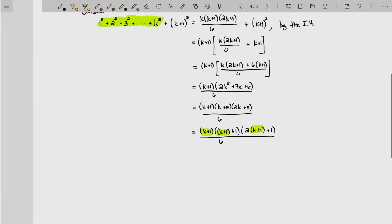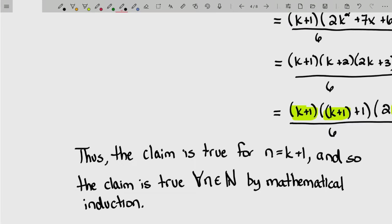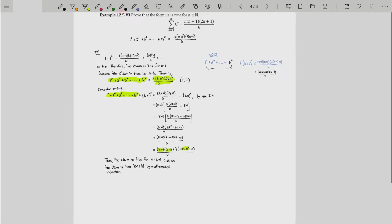That is, we have proven it works for k plus 1. When you add up the first k plus 1 squares, it turns into that. Thus, the claim is true for n equals k plus 1, and so the claim is always true for all natural numbers n by mathematical induction, QED. That is a good mathematical induction proof.